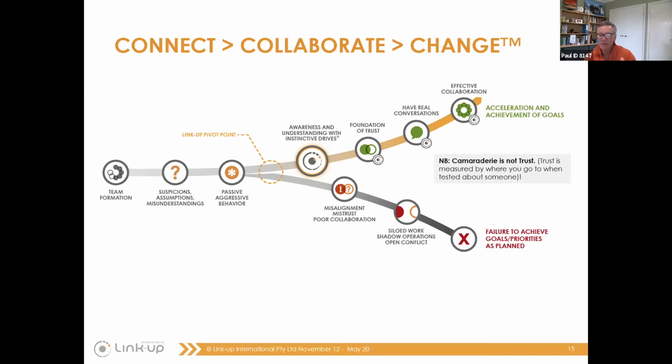So then it starts to take them on that southward axis where you get misaligned, you don't collaborate, everyone works in their own silos, you start having work-around solutions to things rather than working with the group, and it leads to failure. Now, that doesn't mean that the whole place blows up, but it certainly means that it's sub-optimized and that people have certain successes, but there's a bunch of things that don't succeed.